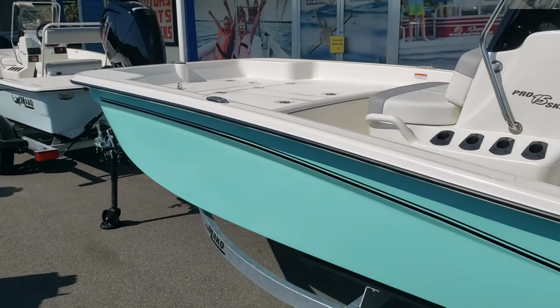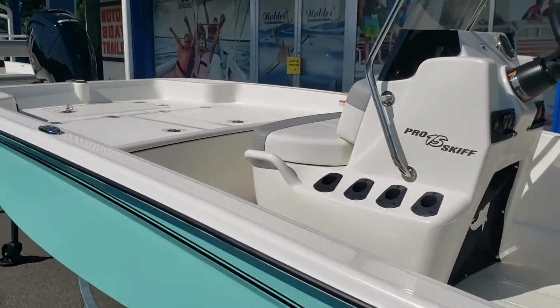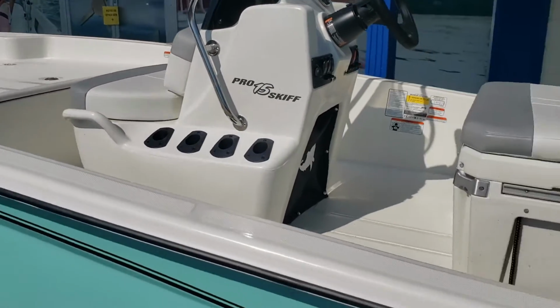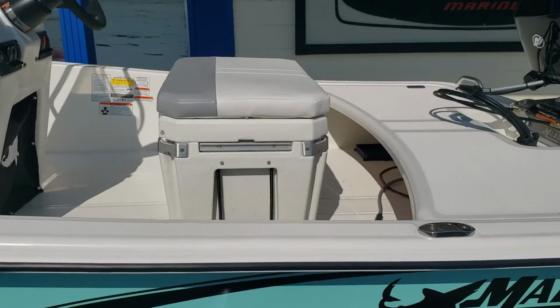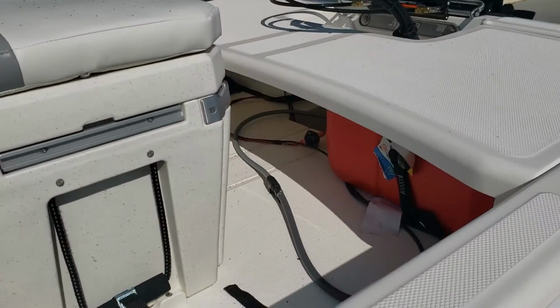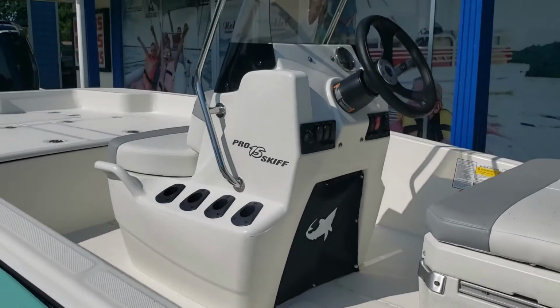Tell you, like the 15-foot, 17-foot skiff, you can put your camping equipment on there and you can camp on there. You can take this to the Suwannee River and camp. Even the 13-footer. The 13-footer might be a little small for it, but 15, 17 all day.